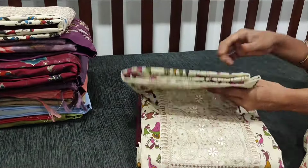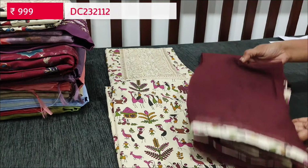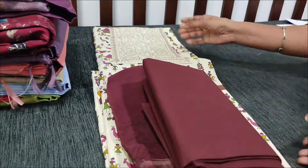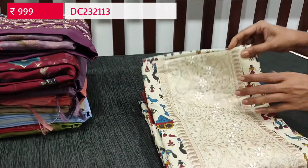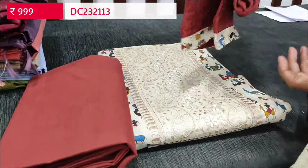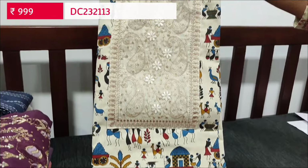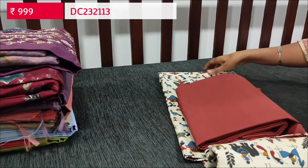Third, it's with dark maroon. Dark maroon combination. And fourth color, we have sober maroon. It's not bright maroon color, it's a kind of a sober maroon shade. The top print is this. So these sets are priced at 999, and the fabric is cotton teamed with block printed chiffon dupatta.